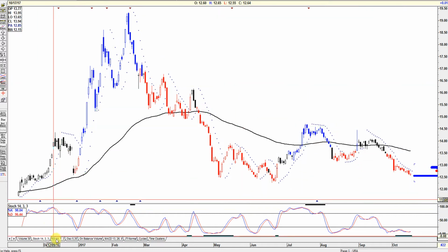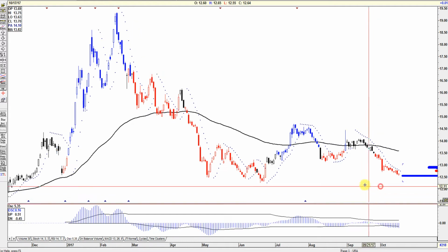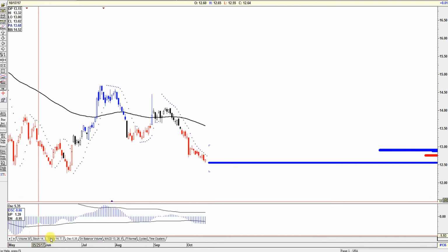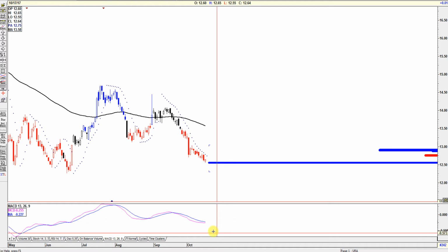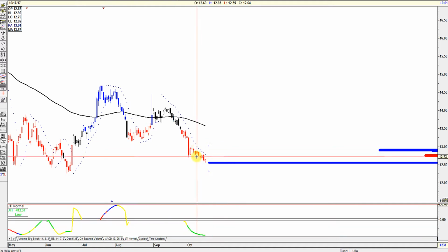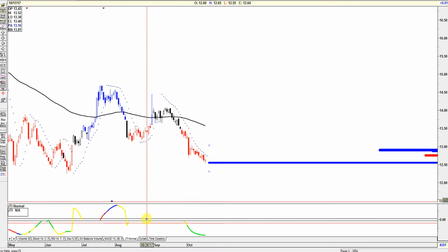That's it. Let's go into the RSI. We haven't hit the 20 yet, but negative, pushing lower. Oscillators. Let's get a little closer here. Oscillators pushing lower. On balance volume, kind of sideways, stagnant. MACD negative. This is just saying that the momentum is kind of picking up. It's low, but not strong, but you can see that it's just pushing lower.